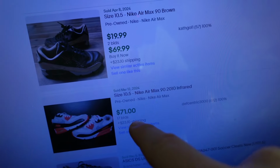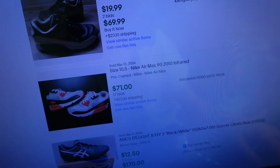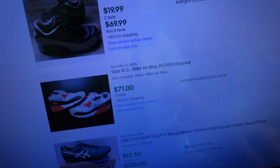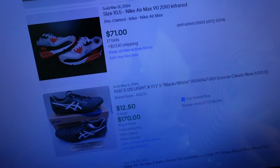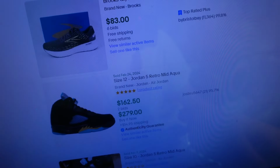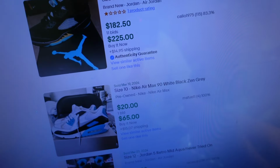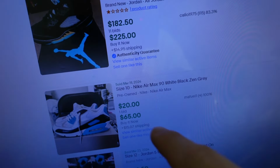So there's a pair similar to what we have, $71 at auction. Those are from 2010 infrareds. So that's similar. So we're getting some good money for those. $71 if we run it out. They ran it at auction. The rest they're showing here are Jordans. Here's another pair of Air Maxes, $20.